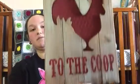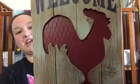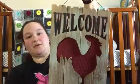So lastly is a home decor item we got, and it is this cute little sign. It says, "Welcome to the Coop." And it has a chicken on it. So we thought that would be really cute to hang in our kitchen. We actually have a chicken. Her name is Chickaletta. So we thought that was pretty cute and fun.